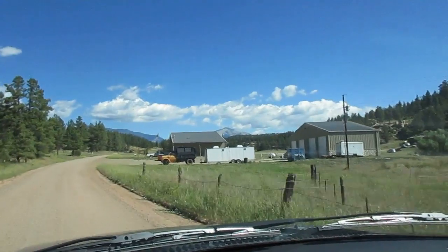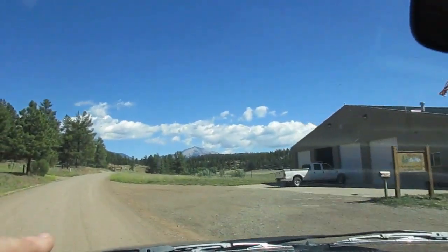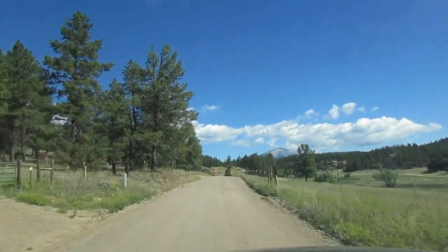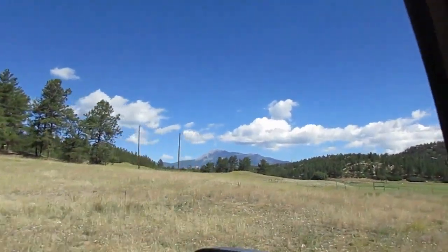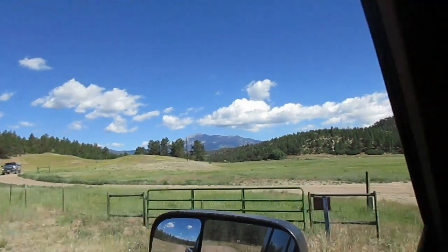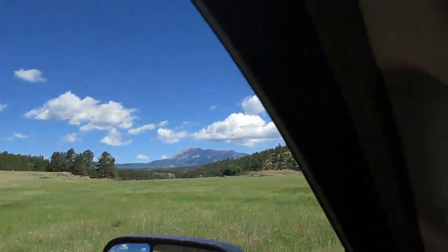This is the volunteer fire department and firehouse. It's only about 4 miles down from the property. A lot of the people in this canyon volunteer, and they're part of that volunteer fire department. This is one of my favorite shots driving up this canyon. You can see the West Spanish Peak real good right here. Like I say, it's a lot bigger than what you see in the video. It's real pretty.